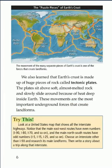Try this. Look at a United States map that shows all the interstate highways. Notice that the main east-west routes have even numbers, I-90, I-80, I-70, and so on. And the main north-south routes have odd numbers, I-5, I-15, I-25, and so on. Choose an interstate other than I-90 and research its main landforms. Then, write a story about a trip along that interstate.